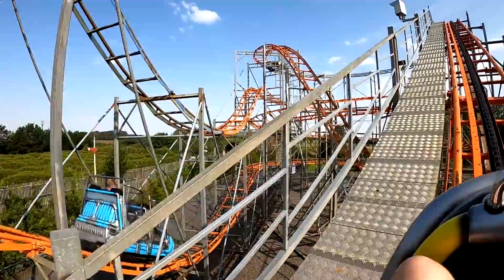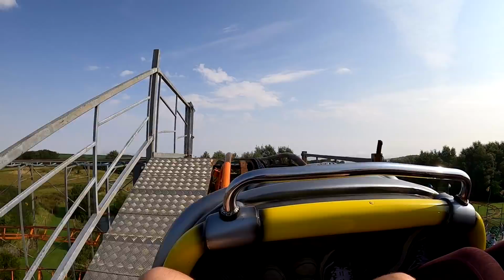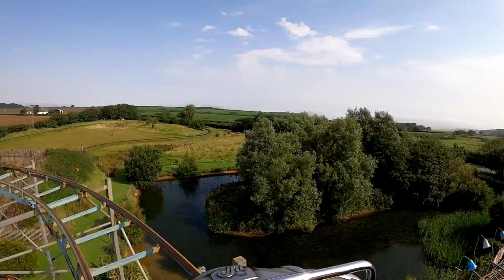At least this one's running more than one train. Yesterday we was at Camel Creek, on a similar coaster to this, and yeah, it was running one train. And they got quite a big queue in the afternoon. So in terms of where this park is located, it's literally in the middle of nowhere. There's nothing all around here.